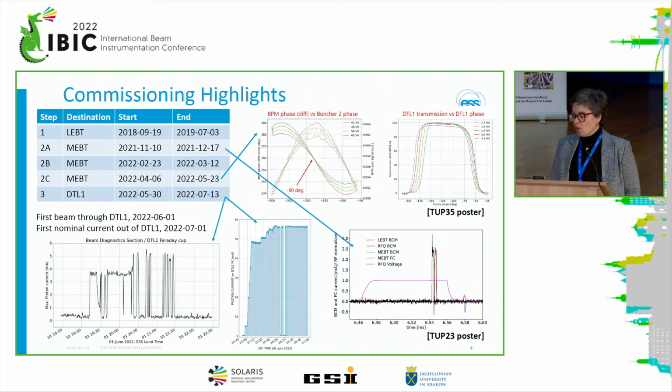We had a short shutdown. At the beginning of February 2022, we came back and continued the commissioning. The first part of the commissioning was extremely focused on the RFQ and the transmission. In the second part, we started bringing back live more instrumentation in the MEBT area. The third commissioning happened this year, in the first half of this year.